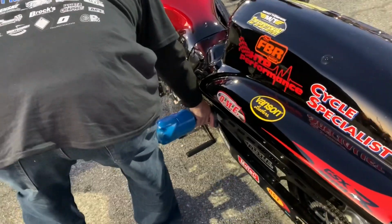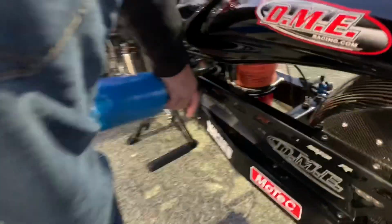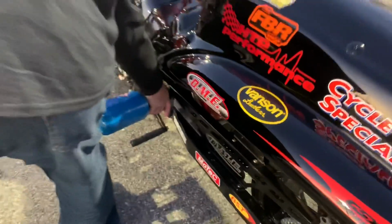In the left front. Clear that motorcycle on the track. You had a mechanical difficulty, and now we got to keep going.